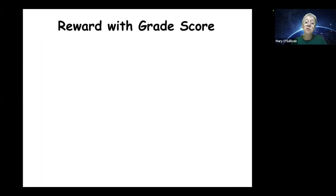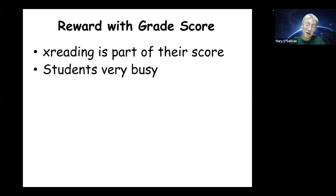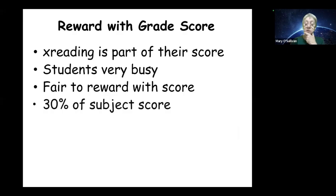Now, rewarding with a grade score. Actually, we make Xreading part of the score. I think that's very fair, because I spend a lot of time doing the reading, and they're very busy with so many things like club activity, going to cram school, etc., working on other subjects. So I think it's very fair to reward with a score. Basically, it works out to about 30% of the subject score.